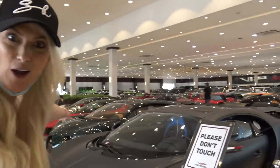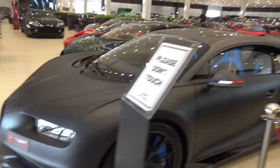Look at this. This is what you get in Dubai, you guys. We're at VIP Motors and look at this. Look at this choice. It's unbelievable, isn't it? Look at this, just center. Just flying it.